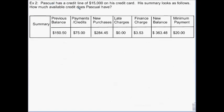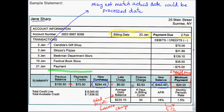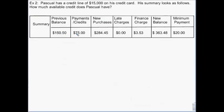Okay, Pasquale has $15,000 on his credit card. That's his limit. His summary is here. That was the same thing that we just looked at, right? Except that was Jane Sharp instead of Pasquale, but okay, whatever. Same thing.